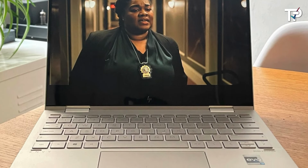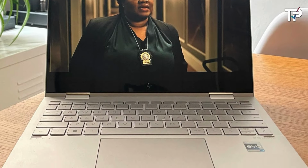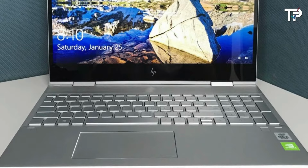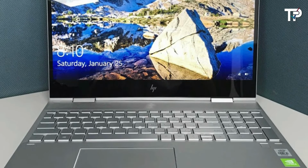For an alternative budget laptop, we'd recommend looking for an M1 MacBook Pro. You can pick up models with the older chipset at cheaper prices now, and they're still creative powerhouses for video editing.